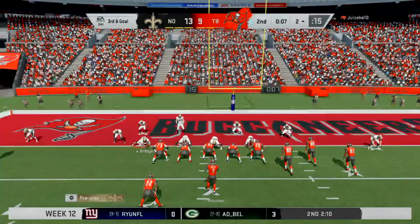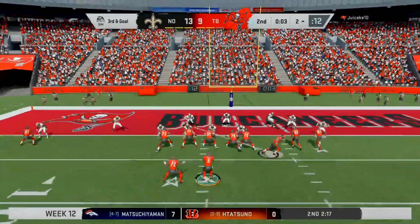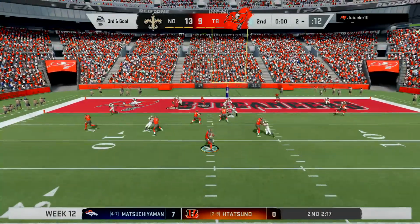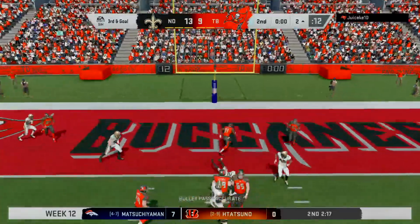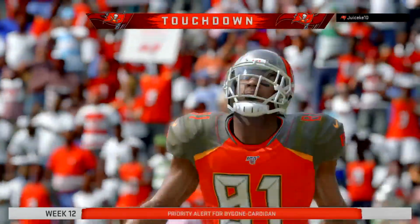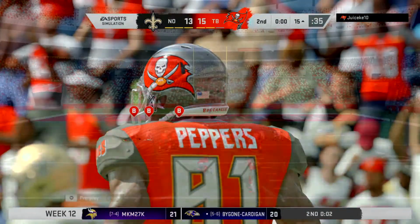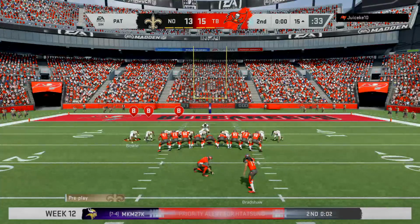This defense hasn't let him in yet. They'll need to stiffen here. 3rd and goal from the 2. Final play of the half here. Winston. And he hits it in for the Buccaneer touchdown. A 2-yard touchdown grab. And the Bucs have taken the lead.